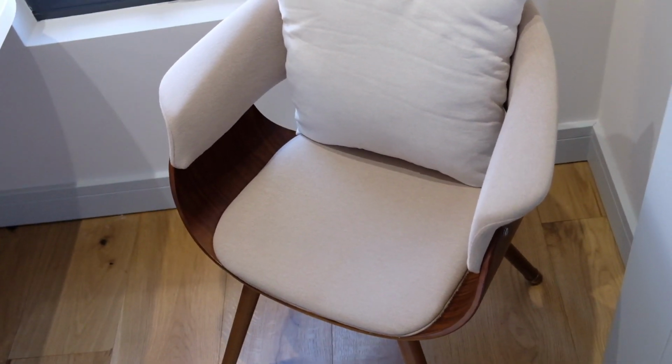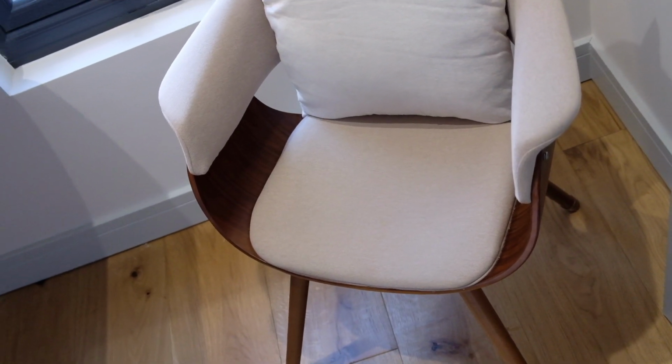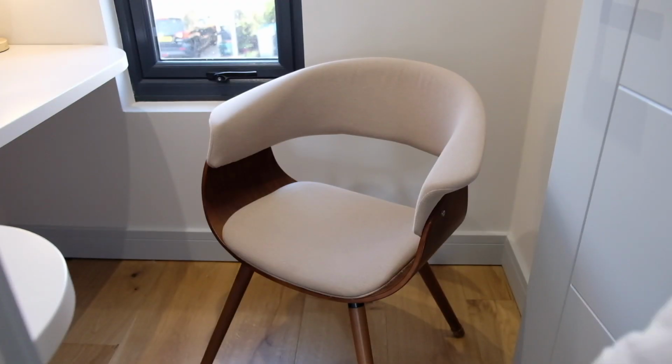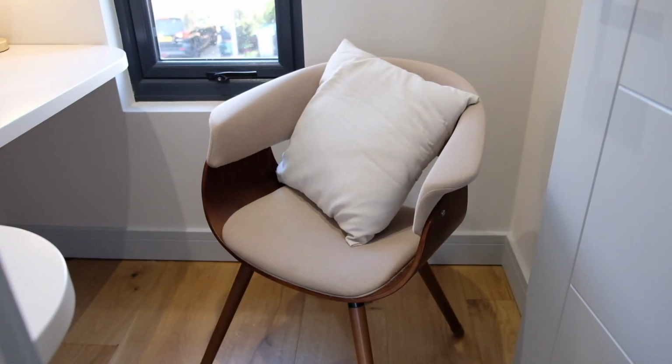For my office chair, because this is a very small space, I didn't want to have a huge wheelie office chair with high back. That's why I went with this wooden chair with armrest on the sides. It is very comfortable if I don't sit there for 24/7. Sometimes I will need to have a cushion at my back to give extra support.